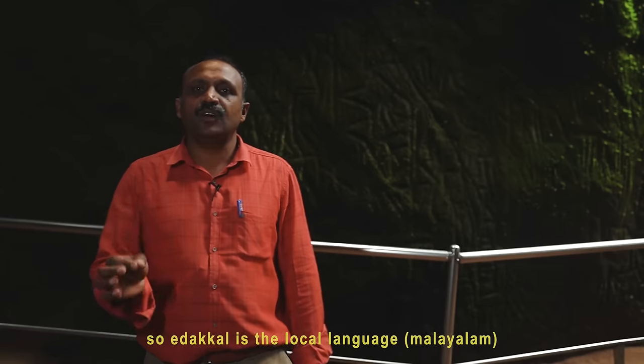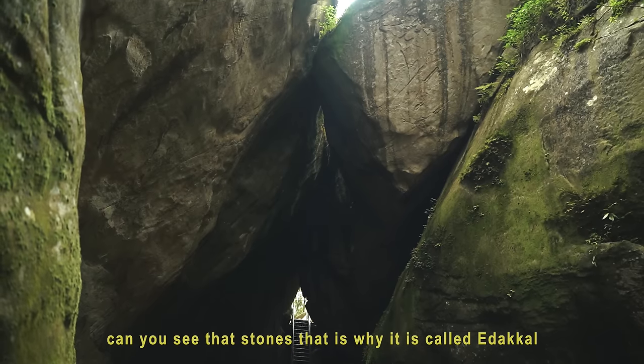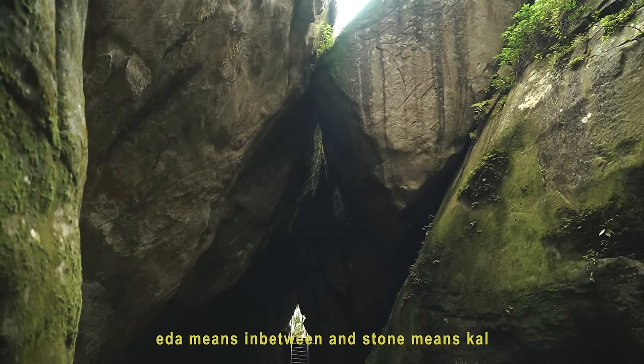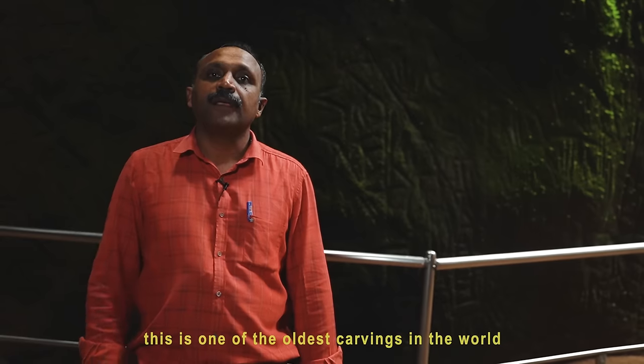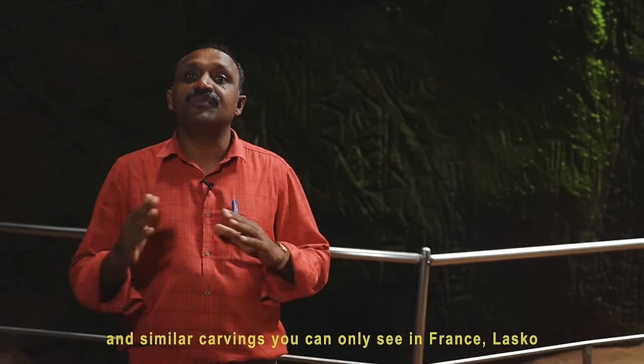Adakal is the local language. Adakal means in between stone. Can you see that stone? That is why it is called Adakal. Ada means in between, kal means stone. And this is one of the oldest carvings in the world. Similar carvings you can see in France, Lascaux.